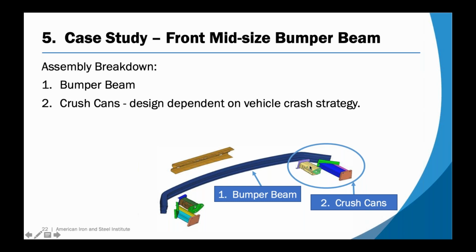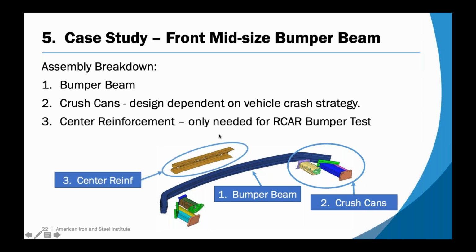I've seen vehicles that have done quite well in the IHS test that had nothing out there, but they had other features in the rail or other features in certain areas that enabled them to do well on those tests. So again, that depends on what strategy is there and what's best for the whole vehicle system, how that's engineered and what is the most mass efficient for the whole vehicle in that particular case. So it is in question whether we would have vehicles that might not need these particular crush cans on the outboard side. In addition, the center reinforcement is only needed for the RCAR bumper test. If this bumper didn't need to meet that requirement, which might be only required for Europe or Korea, there are large regions that don't require it. So again, that is kind of an optional component also.